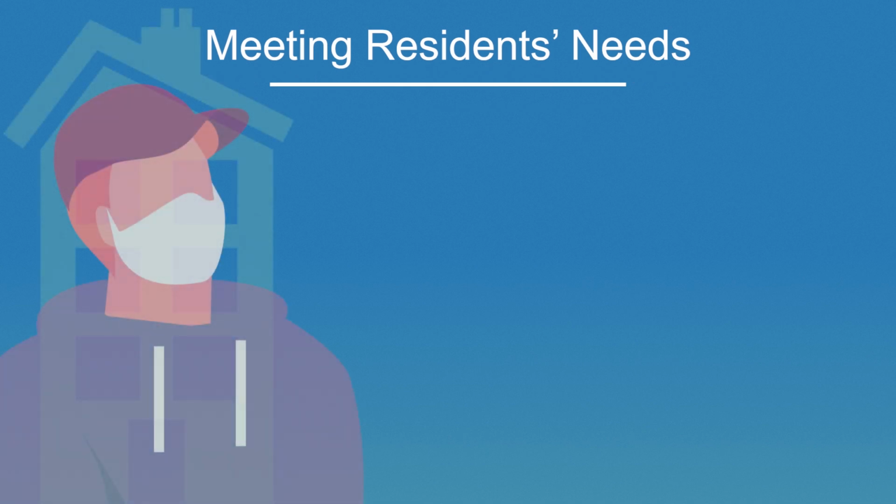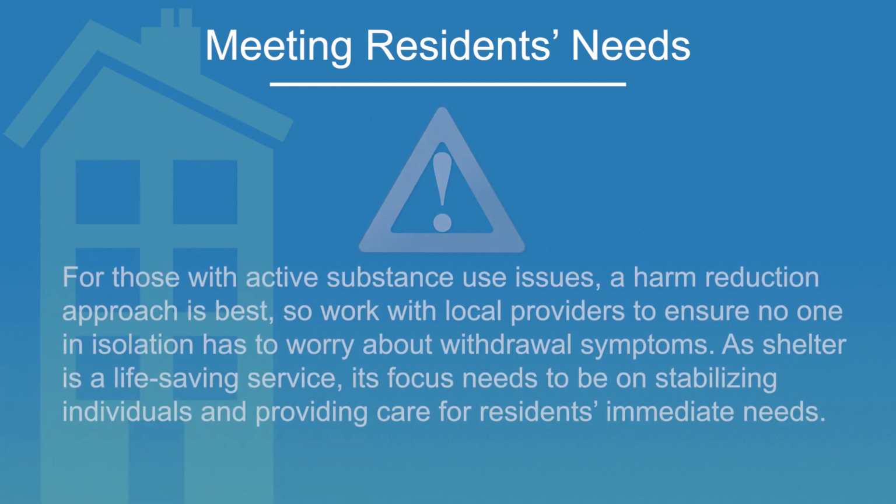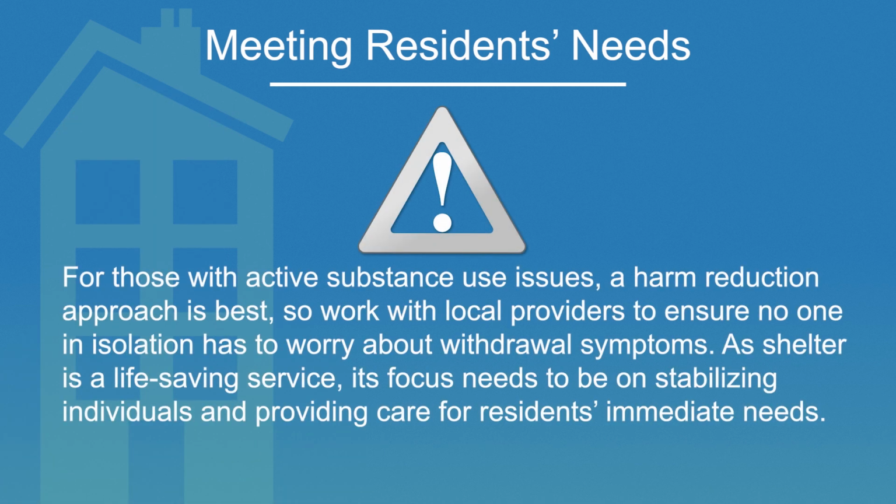Isolation can be difficult and possibly triggering for many individuals, especially those with mental health challenges, those who have been incarcerated or held against their will, and substance users. Ensure individuals continue their medications and connect with mental health providers through telehealth or on-site services. For those with active substance use issues, a harm reduction approach is best, so work with local providers to ensure no one in isolation has to worry about withdrawal symptoms.